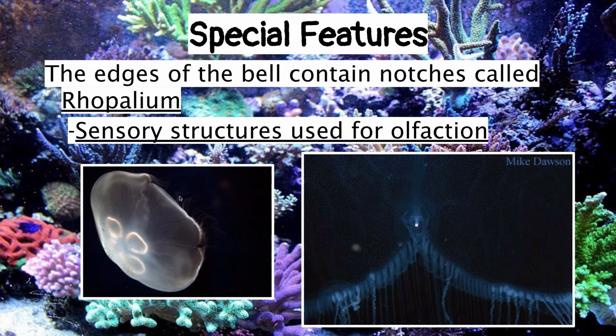At the edge of the bell, some of them have the rhopalium, and you can see them in the little grooves here. We zoom in and we see that they look like this. So they can actually pick up the scent of certain fish that are swimming around them, and it helps them in hunting for their food. So they can actually use this to help them smell their prey.